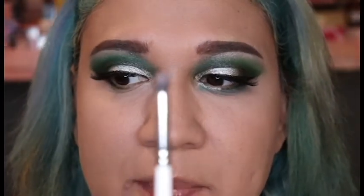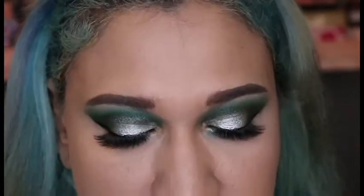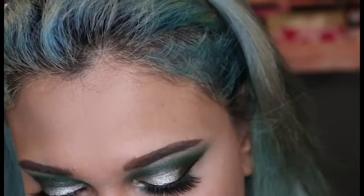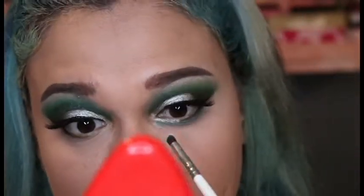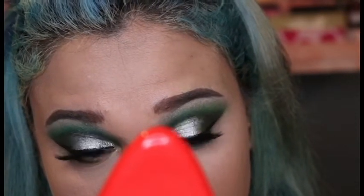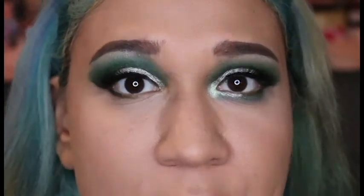Just a little tiny pencil brush. This is the JH39. It's just a small pencil brush. I'm going to go in with this green from the Alchemy palette, and that is going to go on the inner corner. I hope I picked the green because I'm trying to go fast here. There. All right, so I'm going to go off and finish the rest of my face. I will zoom out, and then we will show you the finished look.